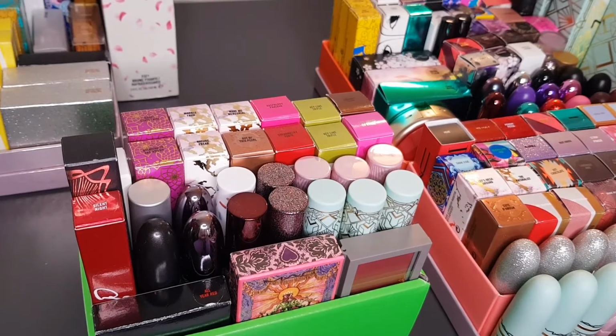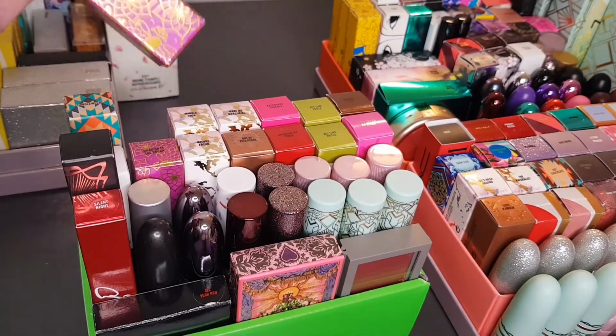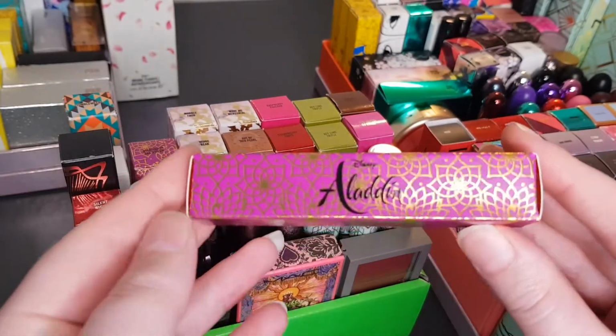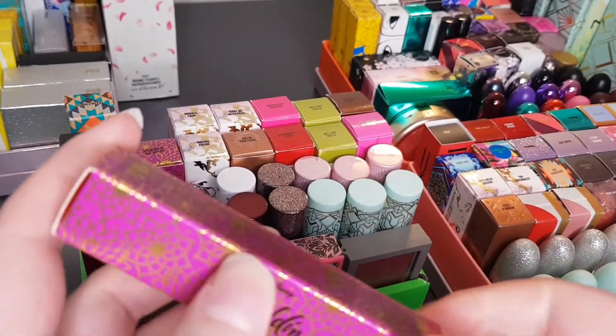Okay, we're almost there. I will finish this off and then that'll be the end of part two. But stay tuned for part three and maybe part four. We'll see how we go. So here we go. Here is one of the MAC Aladdin lip glosses. This is called Magic Carpet Ride.